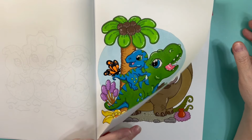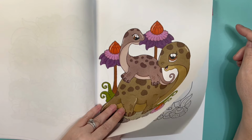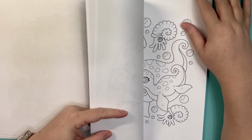Isn't it cute? I'm a dinosaur fan. I like dinosaurs. It's Littlefoot and Littlefoot's mom. And Sarah, I've done Sarah. We just have to find her.